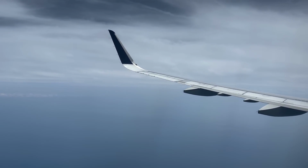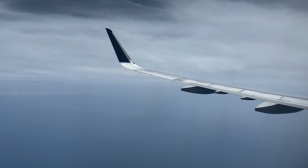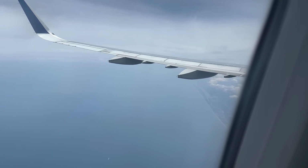I'm eagerly awaiting the sight of land from this side of the plane. Passengers on the right side already have a view of the Florida coast, specifically at this point St. Augustine. Based on the angle we're flying, the first sight of Florida should be Flagler Beach with Ormond Beach and Daytona Beach in the distance.